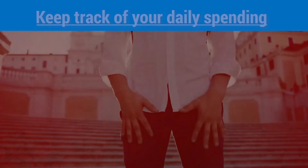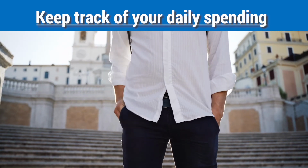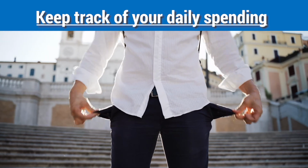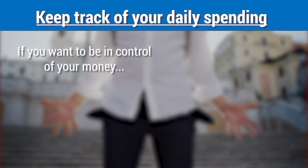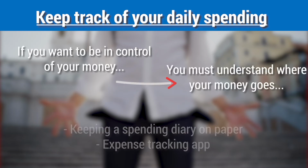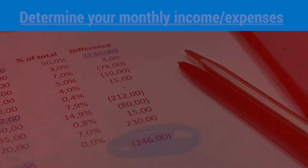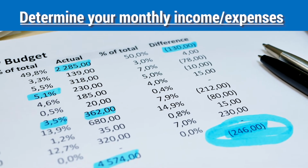It is common for people to spend all the money they make and not have anything left over to save for their goals. Have you ever had any money and then spent it, but you don't remember exactly what you bought? If you want to be in control of your money, you must understand where your money goes. You can do this by keeping a spending diary on paper or download an app to track your expenses. The next step to perform in preparing a budget is to determine your monthly income and expenses.